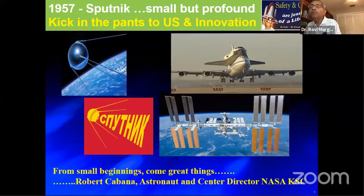You see a beautiful picture of the space shuttle riding a Boeing 747. That is exactly my whole life and career in America. I worked for Boeing, one of the best aerospace companies, then worked for NASA, one of the best space companies in the world. And obviously, we built the ISS. Next slide.